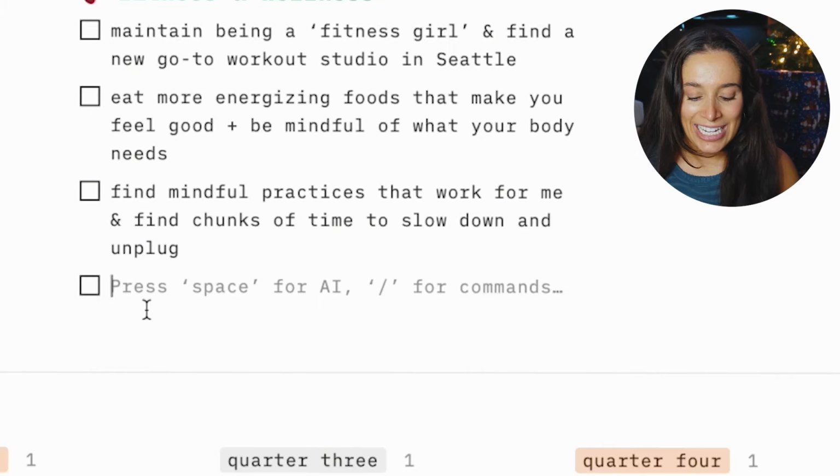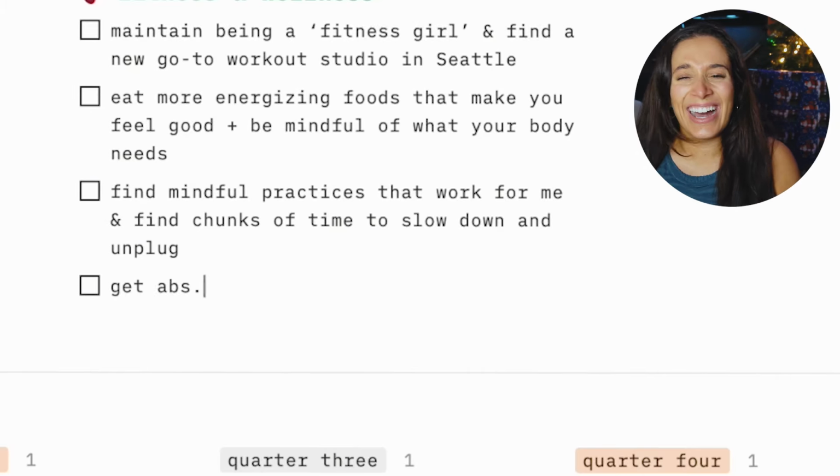And then this last goal is not nearly as flowery or as beautiful as the other ones, but it's something that I have known that I wanted to put on a goals list, and I just feel like I have to do it for myself. I'll be honest, I considered not including it here because I was like, it's a shallow goal, people might judge me for it, might be weird. But I want to be honest with myself, and this is something that I would love to try to do this year, okay? And it is to get abs. I've never had abs in my life, and I just think it would be kind of cool to see if I could do it.